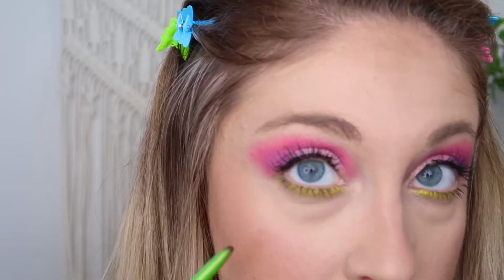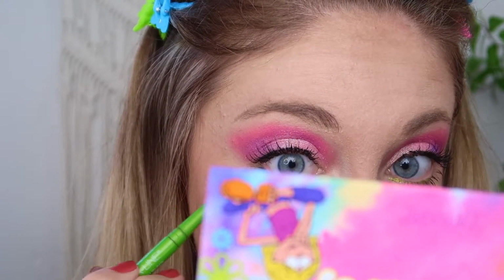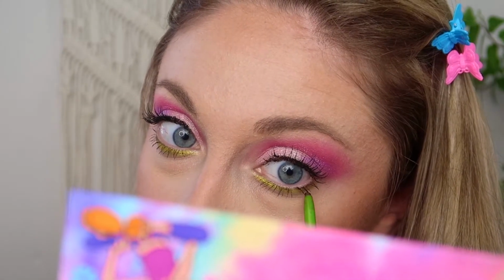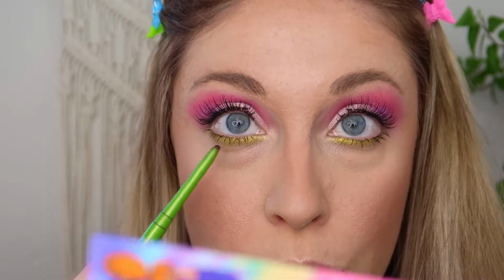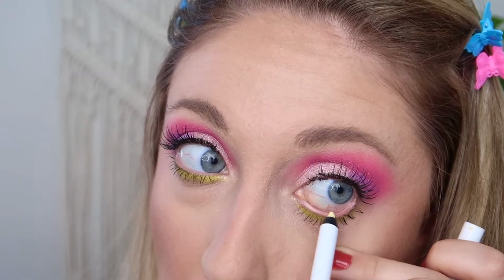It's just in a brown shade, and I'm going to just use this on the lower lash line, just on the outer corner, just for a tiny bit of definition. In the 90s and early 2000s, it was very popular to use a black or a brown in the waterline. So going in with a NYX waterline liner in the shade Vanilla. Make you look more awake.